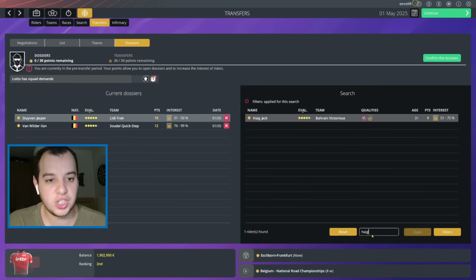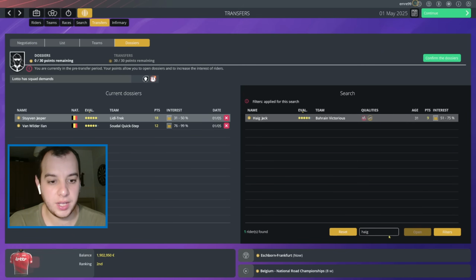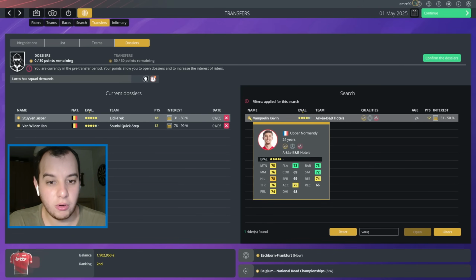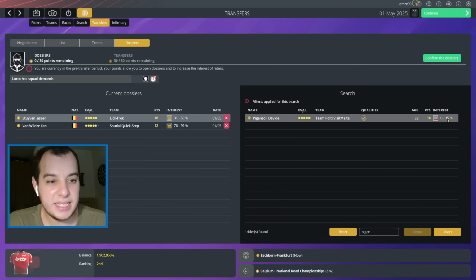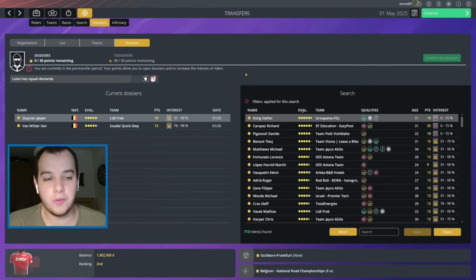you've mentioned. We've got Jack Haig, who is 9 points, and he's 31 from Australia. We've got Kevin Vauquelin, 12 points at the age of 24, just 75 mountain on the save though. And Piganzoli is 18 points with no interest at all. I think it will be a difficult one to negotiate with the youngster from Italy. So there we go, 2 riders, we confirm the dossiers.